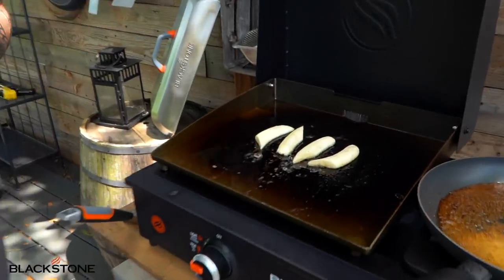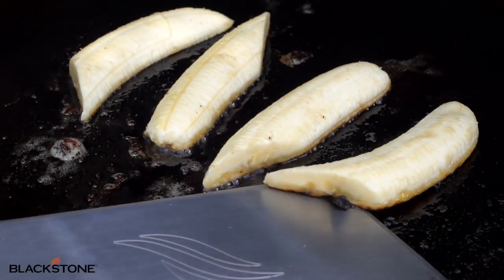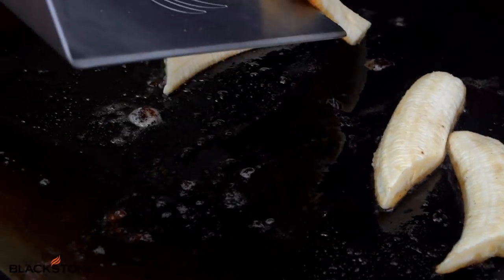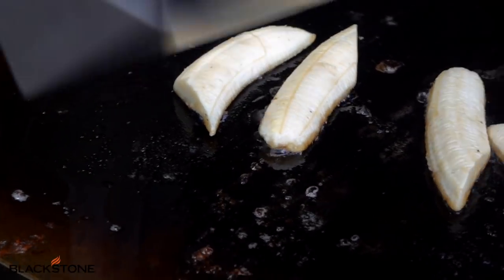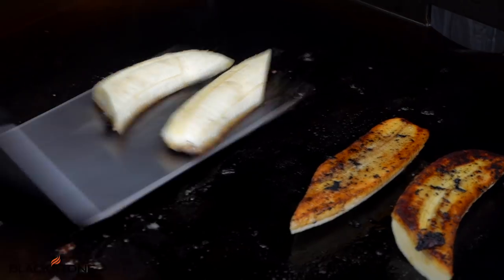If it ain't broke, don't fix it, right? So how long on these bananas? It's gonna depend on how hot you get your griddle. Oh man, we are almost done. Yeah, man. So this one, like we said, is a 17 inch. It gets screaming hot. It's not gonna take long. So let's look at that. Beauty. Right? Caramelized banana sugars.